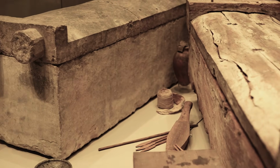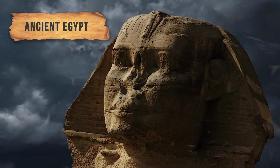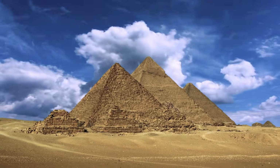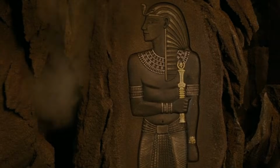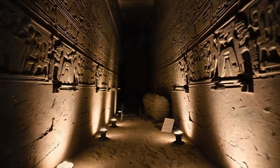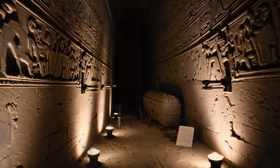Not many civilizations are as mysterious as ancient Egypt. A powerful empire that lasted over 3,000 years. It gave us pyramids that still stand and myths that still inspire. It's one of the most explored places on Earth, yet somehow, we still find exciting stuff.